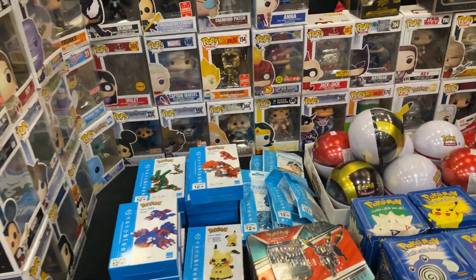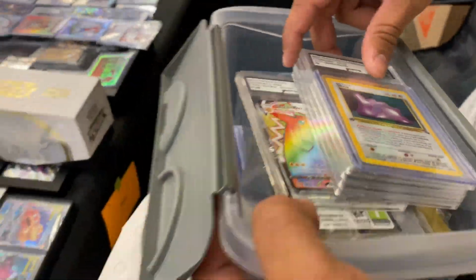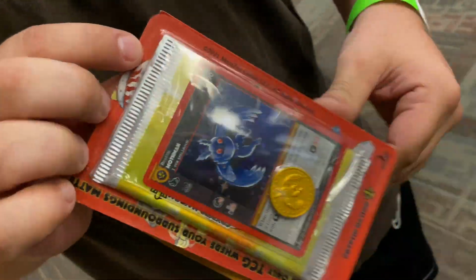I noticed that on the second day, so this first day was still very fun for me. I had a great time overall, besides the fact that I lost my personal collection, and it was a great show. Let's go ahead and get into these rips, man.